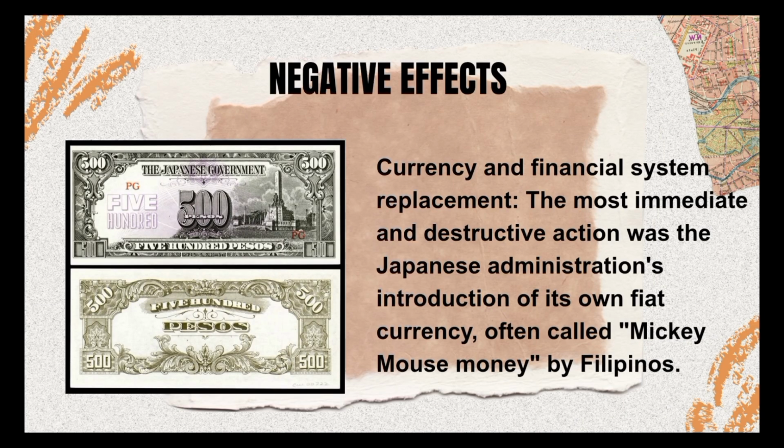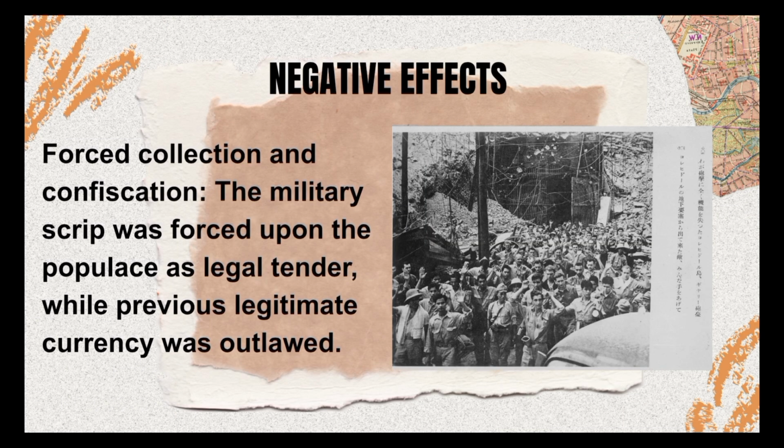Negative effects. Currency and financial system replacement. The most immediate and destructive action was the Japanese administration's introduction of its own fiat currency, often called Mickey Mouse money by Filipinos. Forced collection and confiscation. The military scrip was forced upon the populace as legal tender, while previous legitimate currency was outlawed.